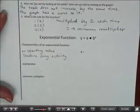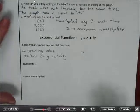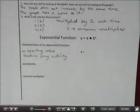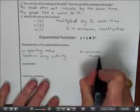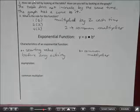Before any activity. Okay? So in this case, we had one cell. And so we're thinking about before those cells start to divide, 1 is our starting value. So when I talk about before any activity, they're going to give you that in a problem. You just want to read the problem for it. B is our common multiplier. And we are using a different letter here, right? Didn't we use R when we did the geometric sequences? Does anybody remember back? R. So it means the same thing. It's still our common multiplier.